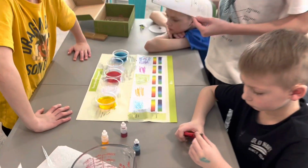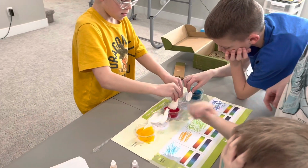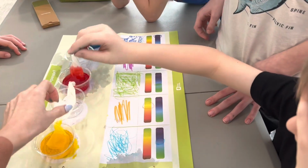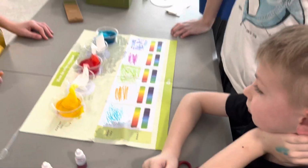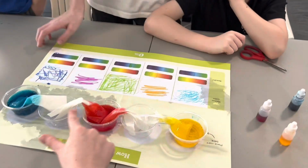Lastly, the boys did a walking colors experiment. They placed 5 cups in a row. 3 of the cups had water in them, and 2 of them did not. They put dye in 3 of the cups with water, and then gave a paper towel piece a twist to connect all of the cups together.